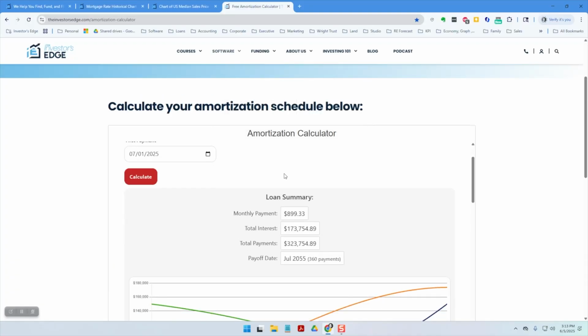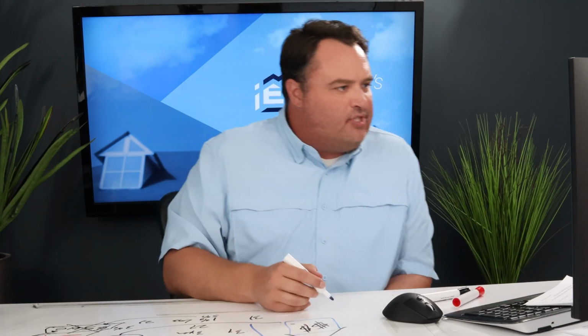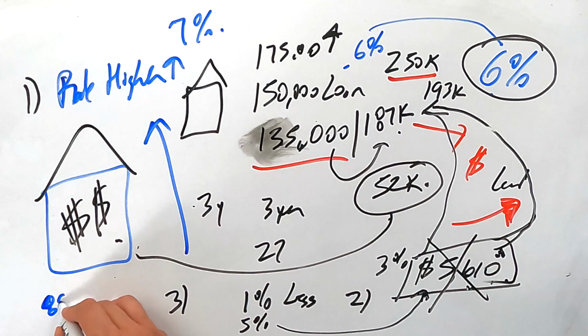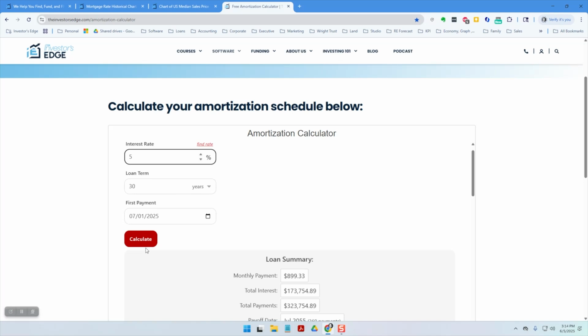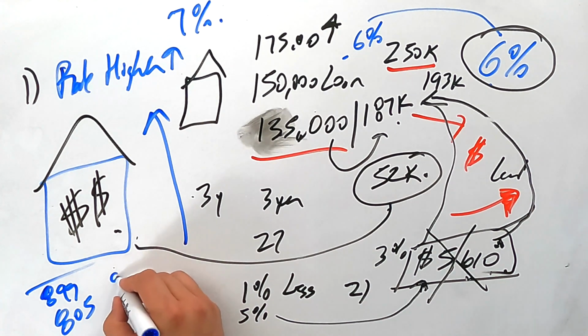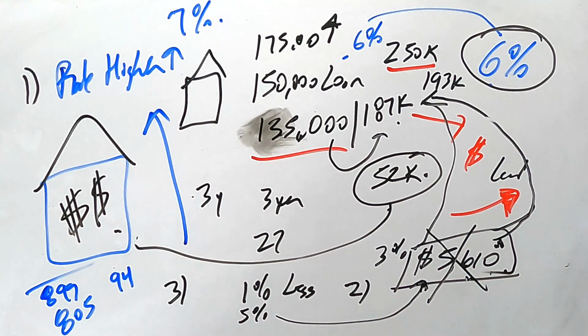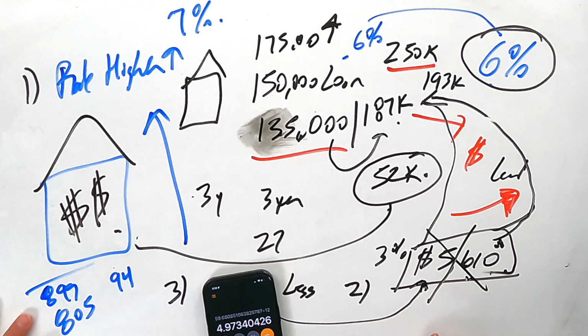Okay, so the payments at 6%. At 6%, the payment is $899. Now let's take this and put it at 5%. This is without taxes and insurance, so the payment is $805. So a difference here of $94. So how many months will it take you if you had to spend $5,600 to actually pay that back? So 5,610 divided by 94 is going to give you 59 months. So it's going to take you 5 years of that savings for you to pay this money back.